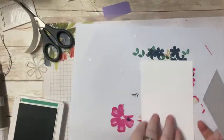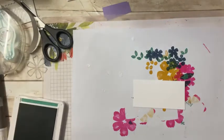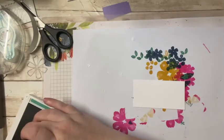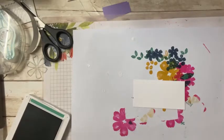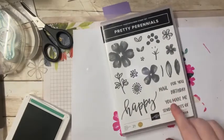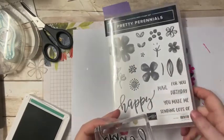Stamping here, we'll stamp the sentiment first. Oh, where's my happy? I think we'll do the happy in the green, which is just jade. And I'm making all these birthdays. Now there is heaps of other sentiments in this set, ladies, but I don't have that many birthday cards. So there's happy mail, happy for you, happy birthday, you make me happy, sending lots of happy. I'm just using happy birthday.